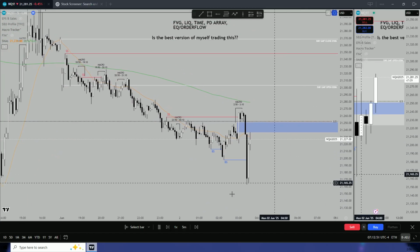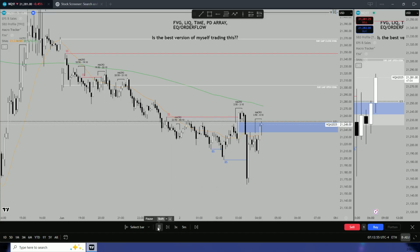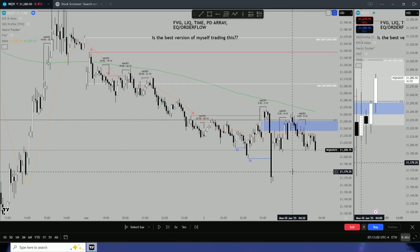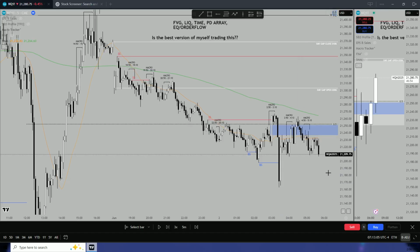For the rest of the session, the rest of London, there wasn't much going on. It was very choppy. Price didn't really want to do much in this case. So yep, that's Asia and London.